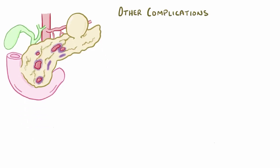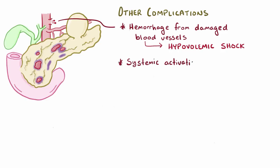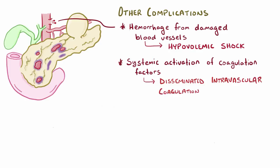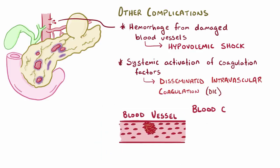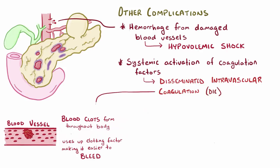Other complications of acute pancreatitis include serious internal bleeding or hemorrhage from a damaged blood vessel, which can quickly develop into hypovolemic shock. Another troubling complication is systemic activation of blood coagulation factors, or disseminated intravascular coagulation, or DIC, where tiny blood clots start to develop throughout the body, using up all of the clotting factors, which paradoxically make it easier to bleed as well, basically upsetting the balance of clotting homeostasis and potentially damaging various vital organs.